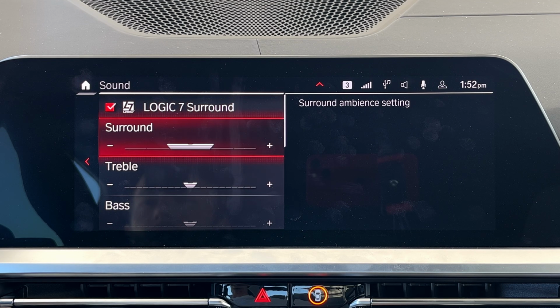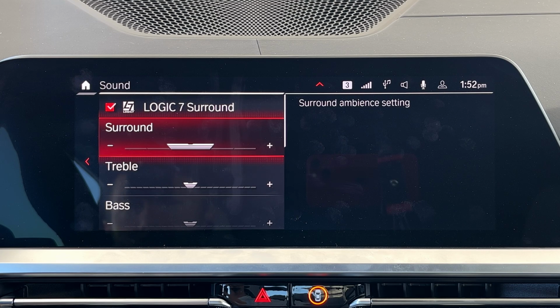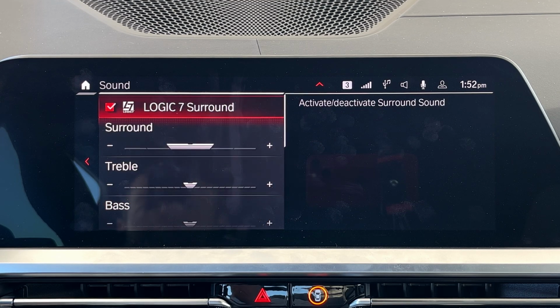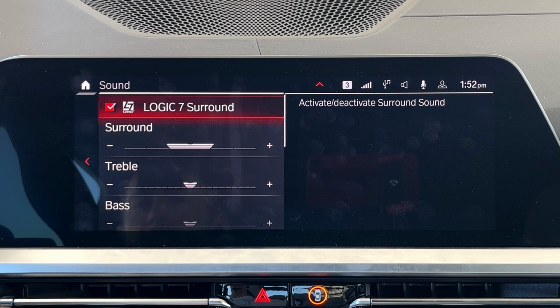You can also adjust how strong the surround is. I've never been a big fan of how Logic 7 makes music sound. It's very hollow to me. Most songs don't sound better with it on, but if you go down here to reset, then that enables it on. So we should do most of our testing with Logic 7 on, but I bet throughout the rest of the video I'll probably toggle it on and off.